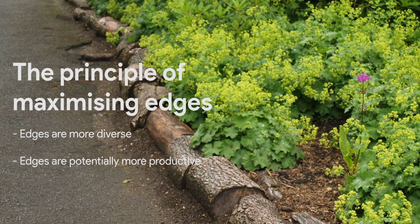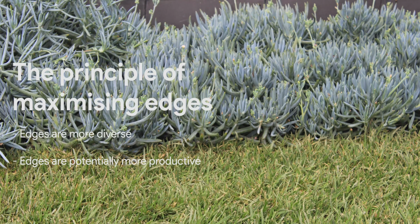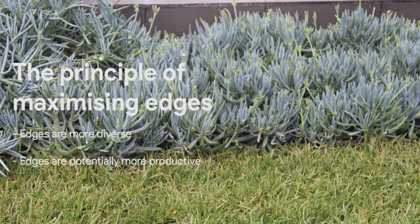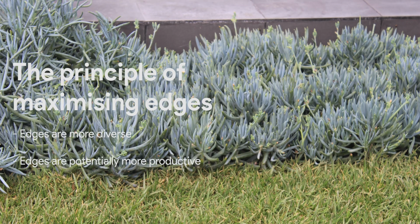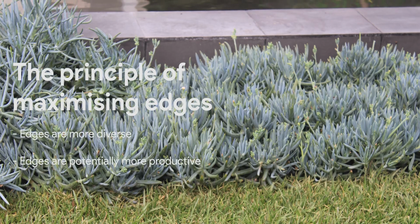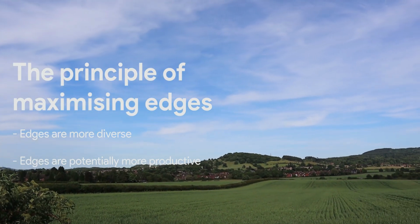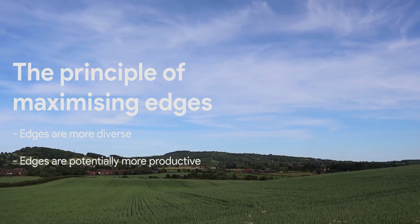There is always greater biodiversity at the edge between two different areas. Overlap between areas means that components of each area affect the edge. This means a good design of an edge is critical. It also means that the potential for success in edges may be greater.